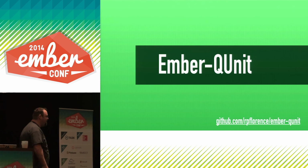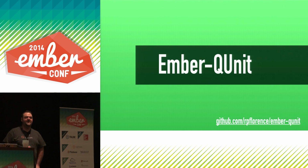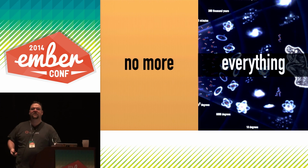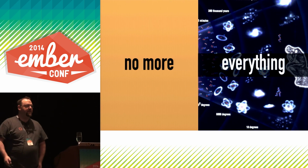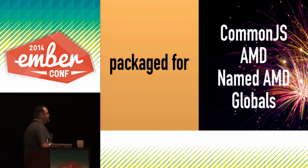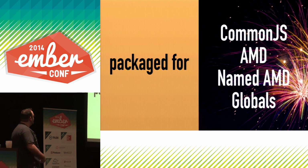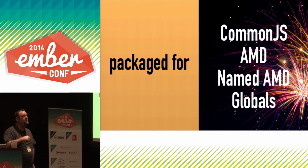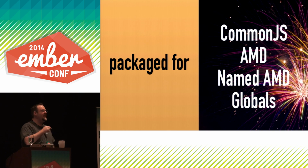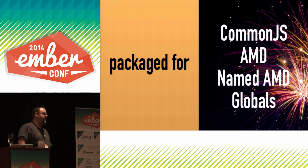So, introducing EmberQ unit. EmberQ unit is a library written by a bunch of very smart people, not myself. And what this does is it allows you to perform unit tests without loading the entire container. It is inspired by RSpec, and it's packaged for all of these different formats, right? Common JS, AMD, named AMD, and globals. And globals is important, right? So if you think about it, how do you test Ember applications using globals? It's hard because everything's on the app namespace. Well, guess what? They figured it out.